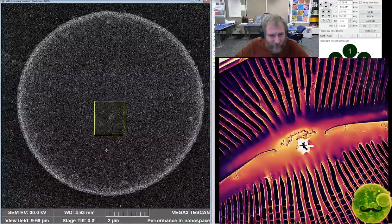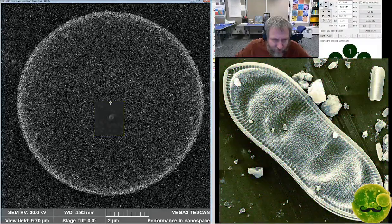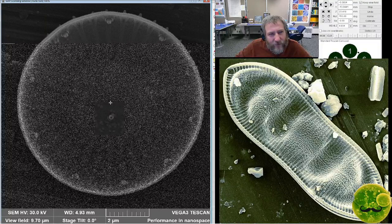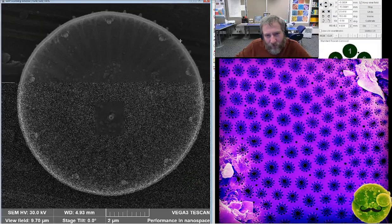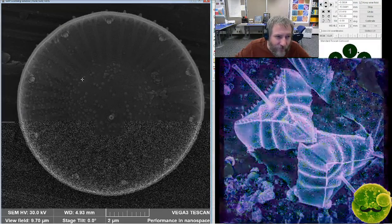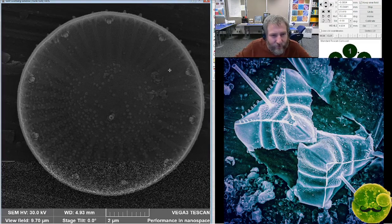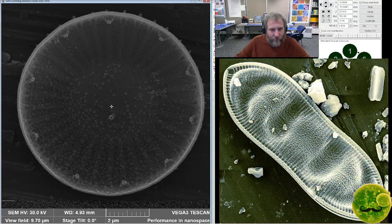What are you? Oh, it's Cyclostephanos. Maybe Malawiensis. Definitely Cyclostephanos. The costi run all the way to the edge, and they bifurcate right before they get to the very edge. So it's a Cyclostephanos. It's covered with little silica granules, but kind of cool.